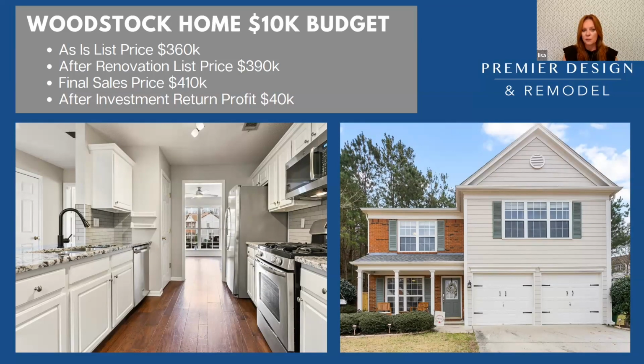Final sales price was $410,000. So after this seller put their $10,000 back in their pocket, they came out with an extra 40 grand just for giving me the house for 2 weeks. So how did I spend that $10,000 on this house?